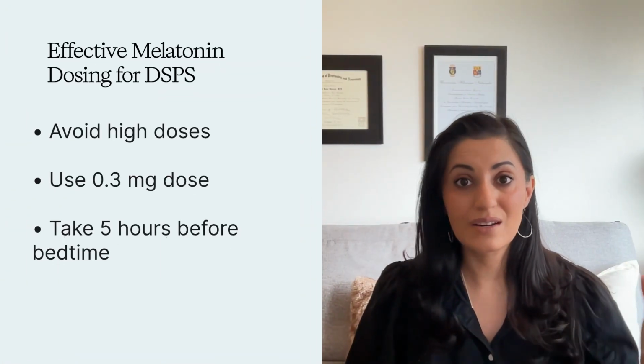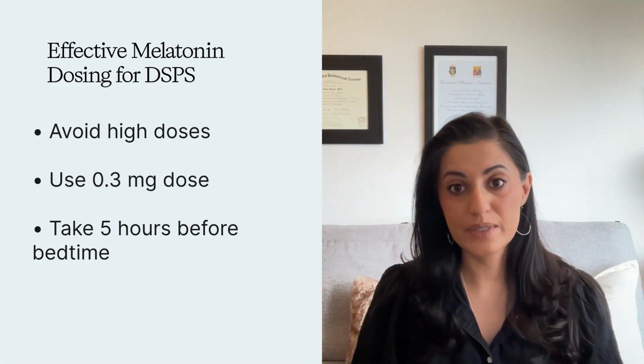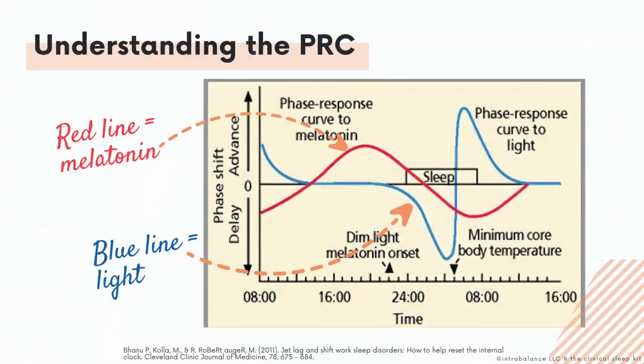So here's what we did. Instead of a pharmacologic dose of melatonin, like a 5 milligram dose, we used a physiologic dose, 0.3 milligrams. This was taken 5 hours before her target bedtime. Doing that over the course of several weeks in conjunction with light therapy and shifting her rhythm helped to advance her circadian phase and stabilize her sleep schedule so that her sleep schedule was more aligned with her daily obligations. So for delayed sleep phase syndrome, low-dose early evening melatonin given around dinner time actually advances the circadian phase. I share more about this in the phase response curve video, so check that out for more detail.